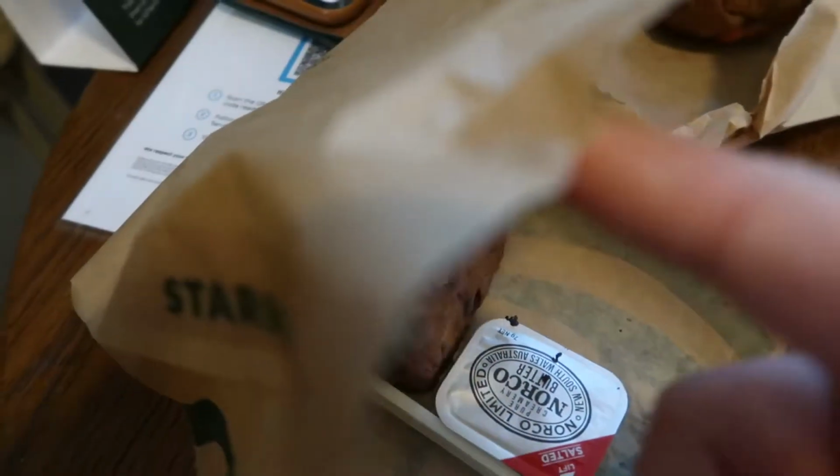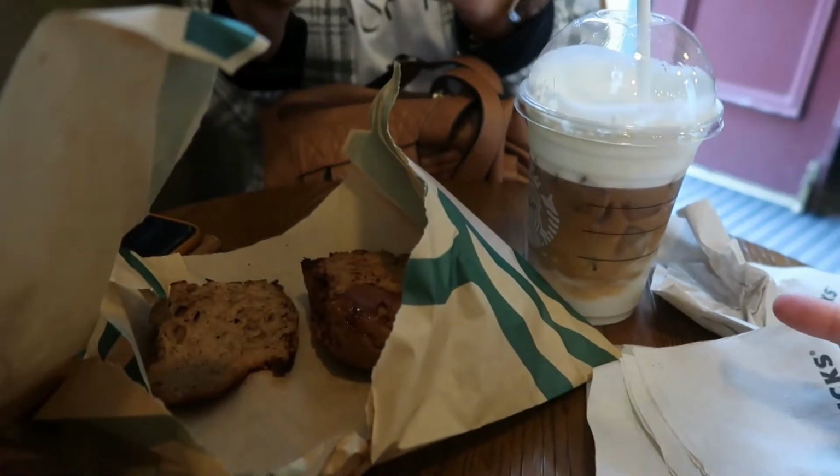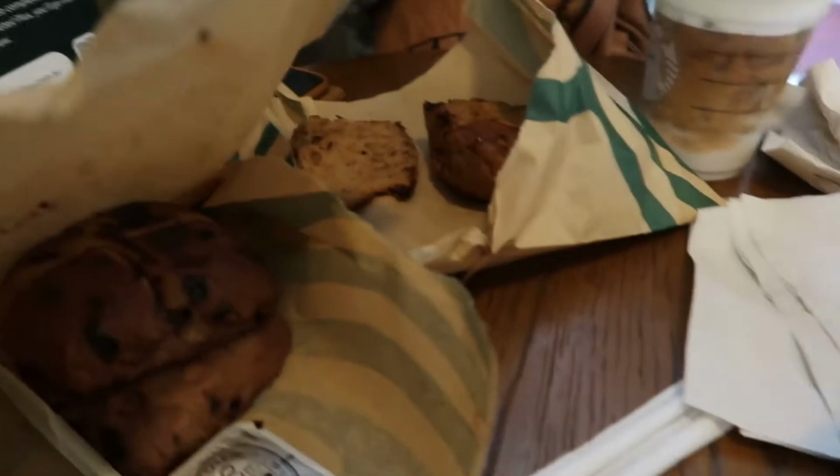Caramel, chocolate, double choc chip frappuccino, almond milk iced cappuccino. Yeah, yum.